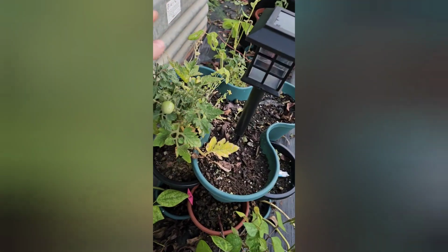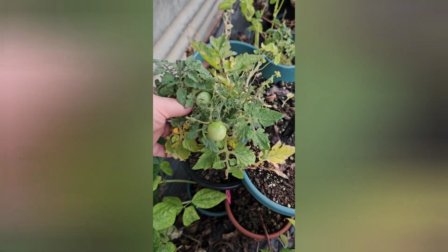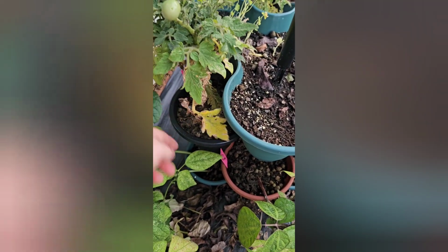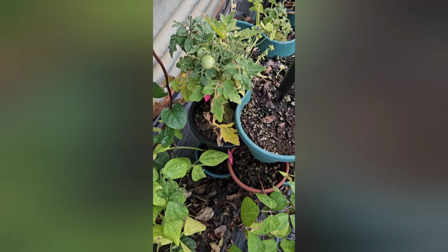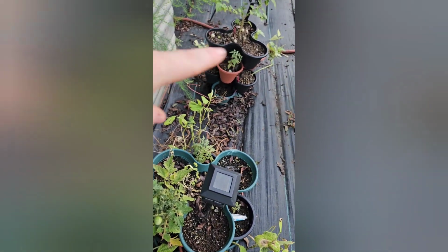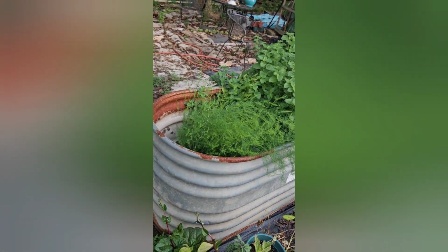Here's another little micro dwarf tomato. We've got some little tomatoes in there. This one's not looking that great. We've got lots of aerial roots, probably trying to soak up the moisture since I don't water as consistently as I should, but it's still alive and it's still producing fruit. We have a smaller one here. We have another one there.